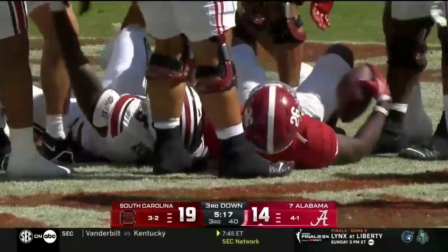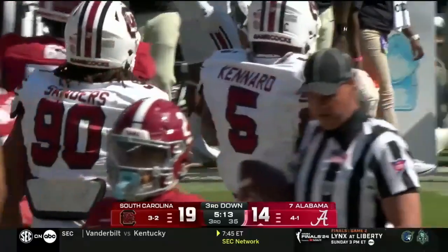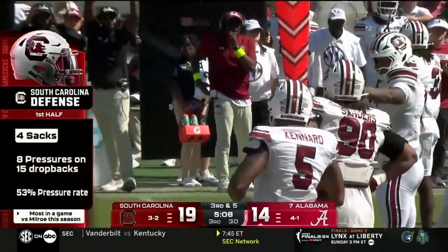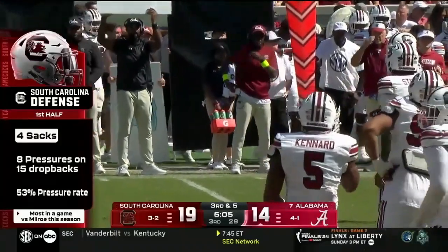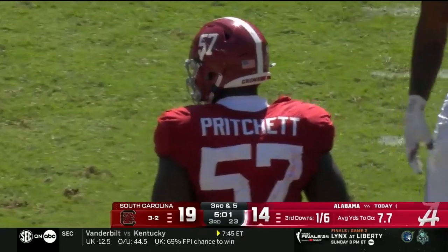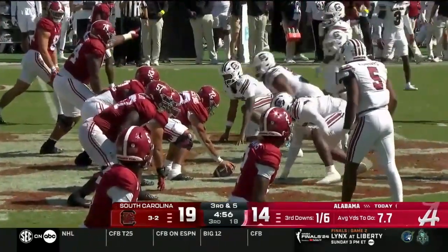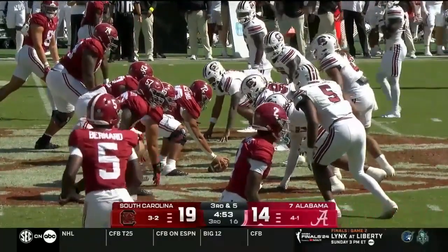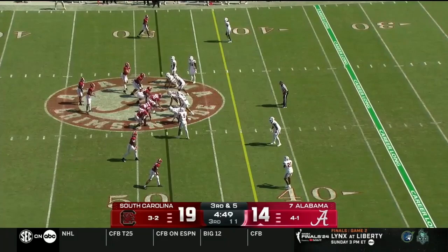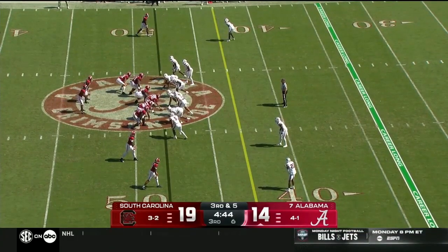It'll be 3rd down. South Carolina defense, they have been the story. Kennard comes up with another tackle. He's had a lot of success in this game working on the right side against Elijah Pritchett at right tackle. They've been getting tons of pressure on multiple drops, and right now Alabama doesn't have a tight end or running back over to that side, so Kennard is one-on-one with the tackle. 3rd and 5. You saw the 4 sacks against Milroe, the most of any team so far this season. Here's 3rd down.